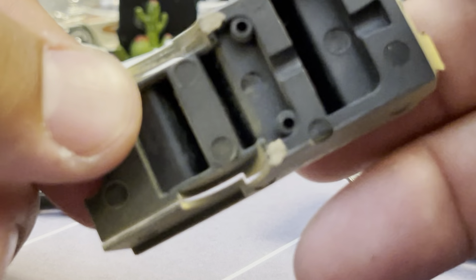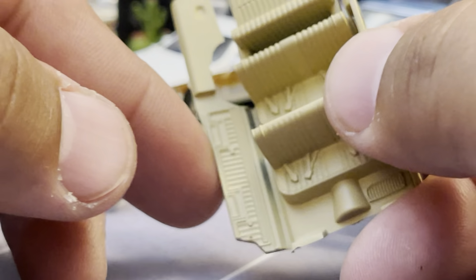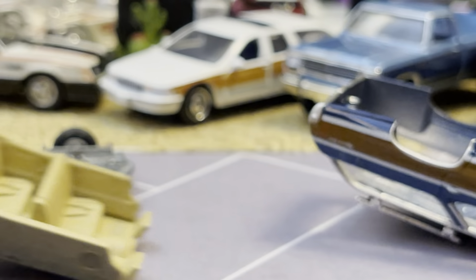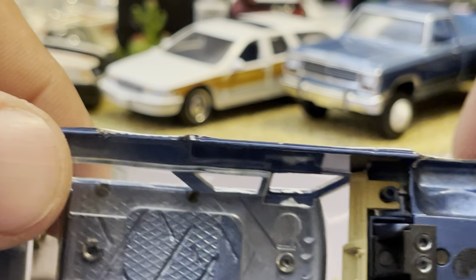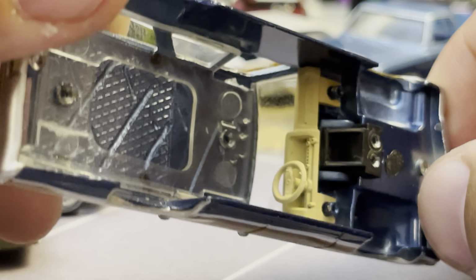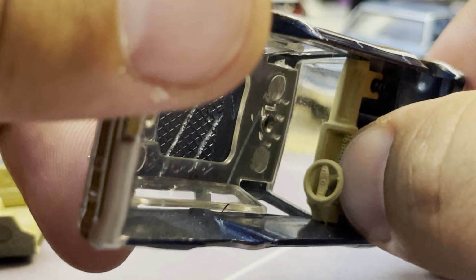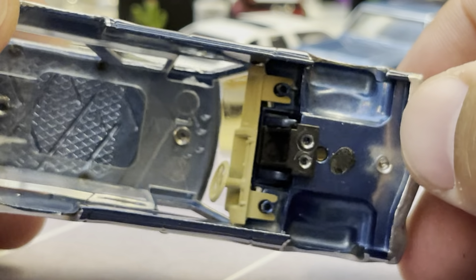Now if you want to paint this yourself, Autoworld makes it easy. They kind of stamp it like that. So you can open this up and then get your brush in there and then fold it back. Makes it real easy to detail. This comes out, they didn't even push the rivet in. So you can pull the dash out and detail that, which this one needs. You need a black steering wheel and a black bezel face there. It's not all going to be tan.